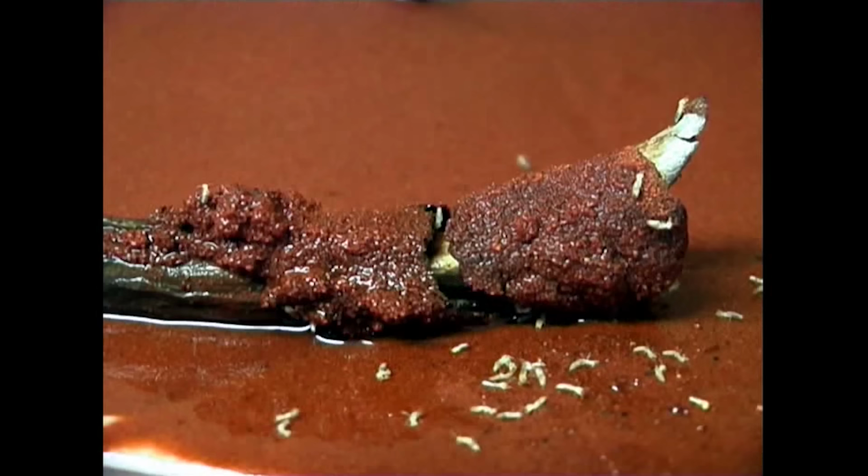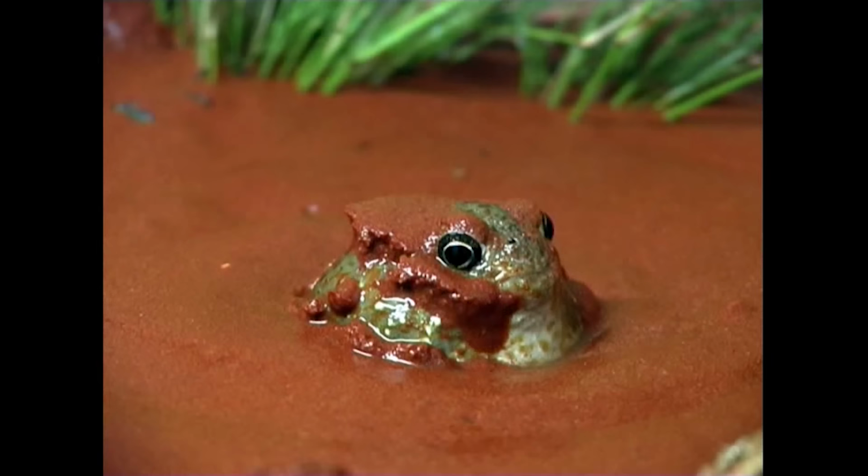It's the spadefoot toad come back to this world. Close by are termites to satisfy its hunger. Its back legs are twitching uncontrollably because it's so excited at seeing food.